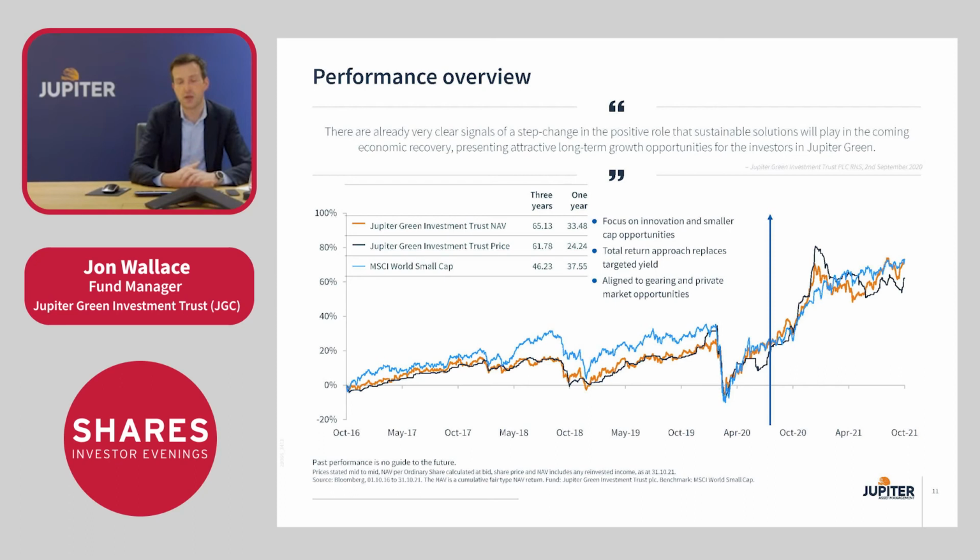That has meant reducing the emphasis on providing a sustainable dividend yield and a growing yield, and focusing instead on smaller innovative companies with a growth agenda, with a total return approach rather than a targeted yield approach. It also means making better use of the credentials of the investment trust, which include gearing and the use of potentially private market opportunities in that innovative space. Since then, performance has been, as you would expect, relatively volatile compared to the previous approach. But in the long term, we think this is absolutely the right strategy for the trust and will mark a very compelling investment for our shareholders.